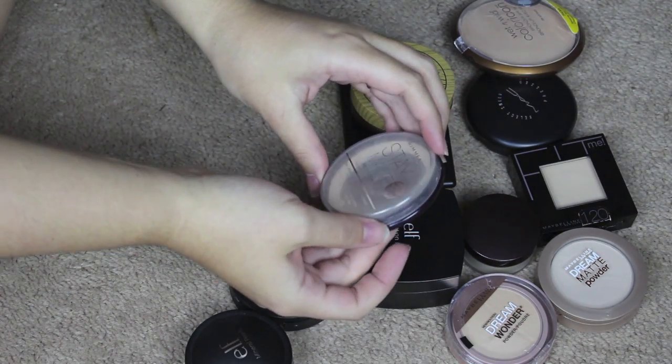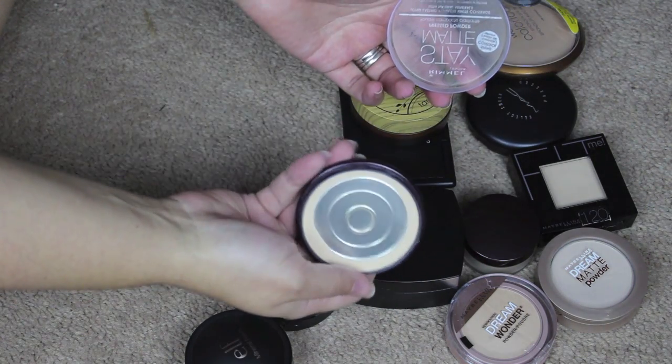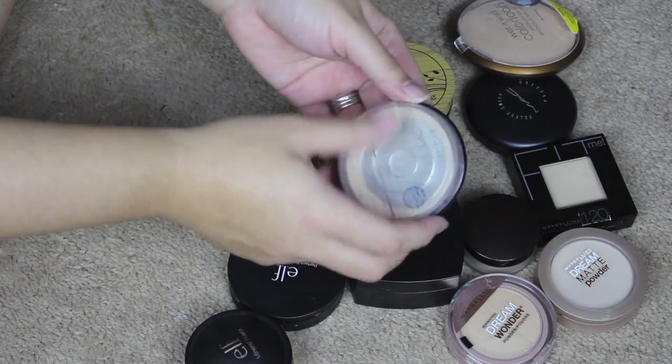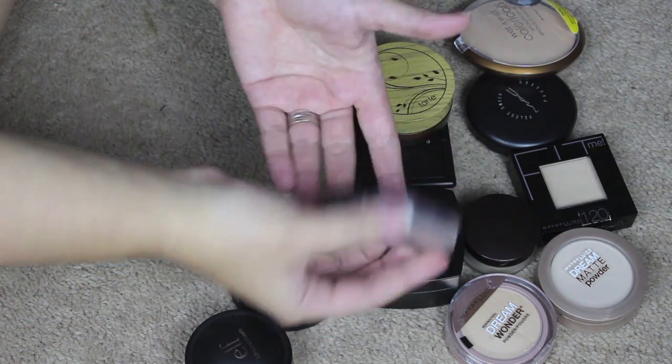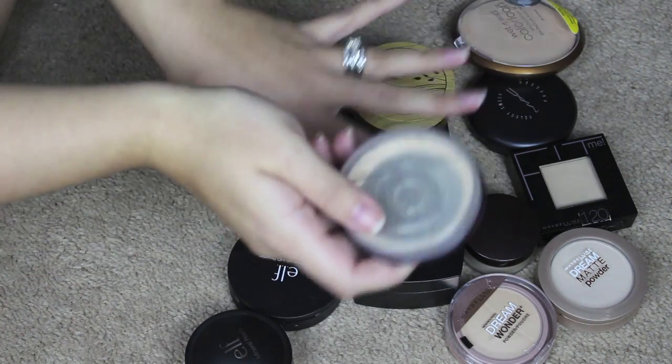Also, this powder, it's the Rimmel Stay Matte in transparent. I have used this thing to death. I don't think I can finish it any more than I've already finished it. It was a nice powder. The packaging is awful. I mean, you can see it doesn't even stay closed anymore. Definitely not travel friendly, but I would repurchase it, just I have so many more to go through.